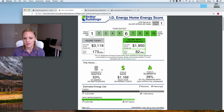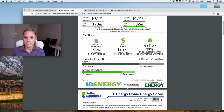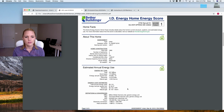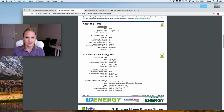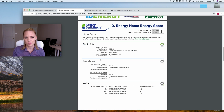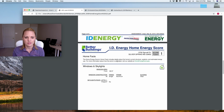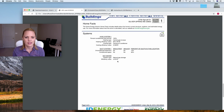And then it just gives some information in graphical form down here. And then as we scroll through, the reports are generally 6 pages. The first page, the cover page, as we just saw, is just kind of like a summary. And then the following pages are what we enter into the system. So I entered the basic information, it was 1960s, square footage and things like that, the direction the house faces. Most of the stuff we already look at in our home inspections. We enter information on the roof, the attic, the foundation, walls and such. And as we come down, you can see windows, skylights, and then some information on the HVAC and ducts.